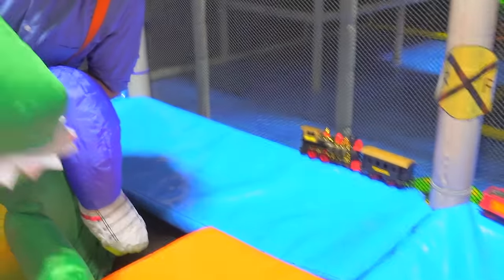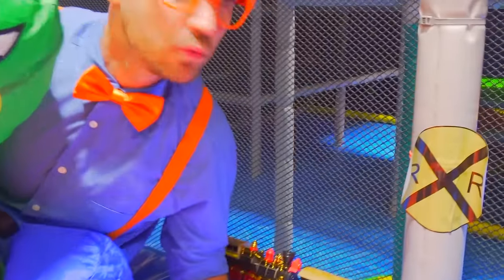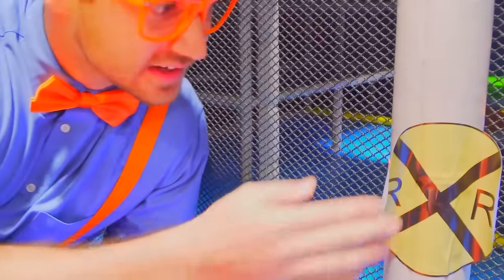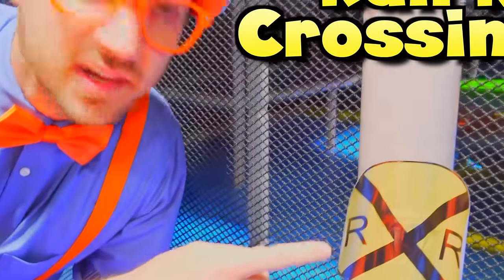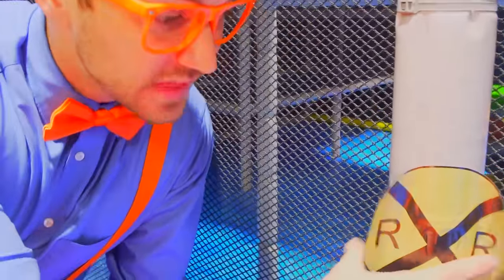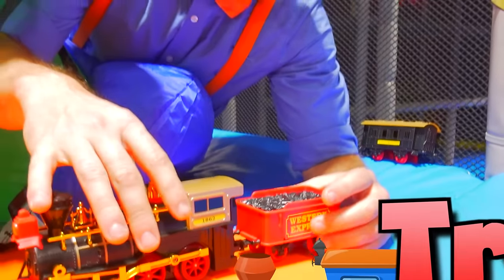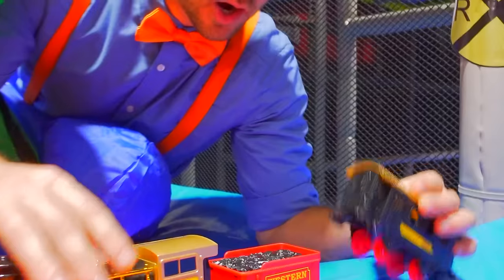Yeah, right over there. That is a railroad crossing sign. You see that cross and the R and the other R? That means there's a railroad near. See? Here's a train. Let's connect them. Yeah, there we go.